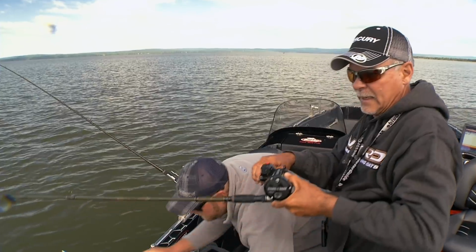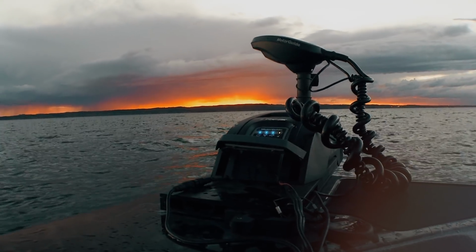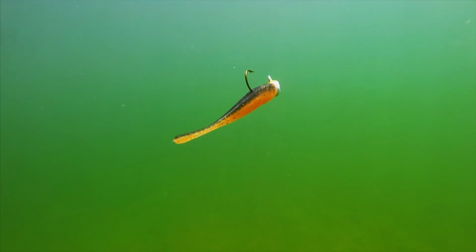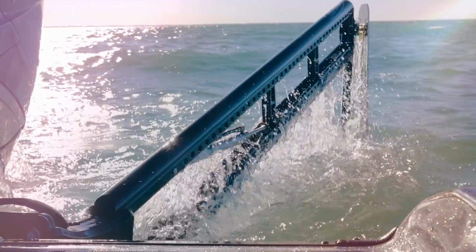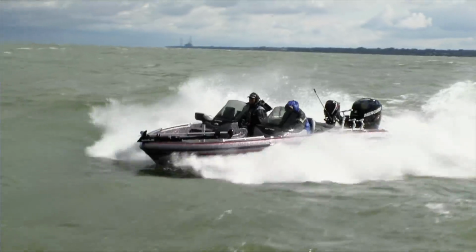Aaron and I are going to go out and see if we can track down one of these groups of walleyes. And so come on along with us and get your next bite. Just looking for the next bite.